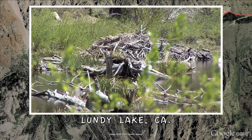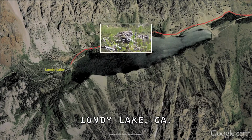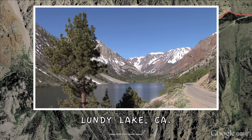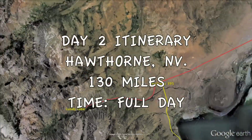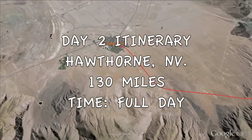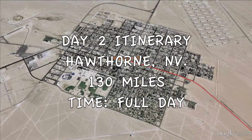Fall colors are phenomenal. Lundy Lake does have cabins you can rent. They also have campgrounds, and you can also bring your trailer. So whether you like fishing or just taking in the majestic beauty of the high Sierras, Lundy Lake should be high on your list of places to visit. Well, that's it for day 2 itinerary, Hawthorne, Nevada. Total mileage to Lundy Lake and back is 130 miles.